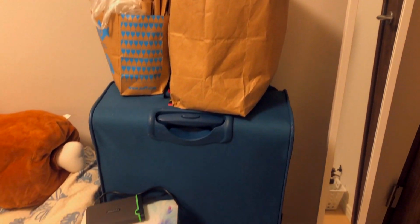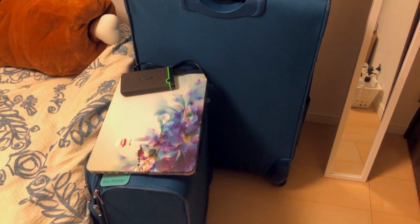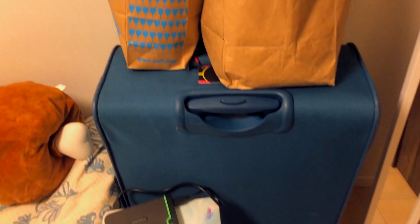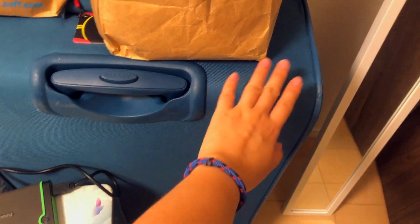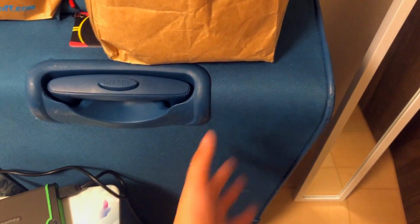Here are my suitcases, and I just have no other place to keep them, so I just leave them there for now. There's not much space in my room, so I'm just keeping all of my filming equipment inside this suitcase for now. On top of the big suitcase is my gym bag.